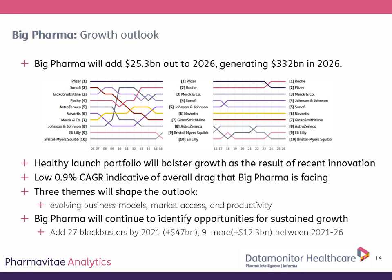So this low 0.9% growth rate out to 2026 really exemplifies the overall drag that Big Pharma is facing, and these headwinds are pretty well known: essentially expiring franchises, and again, this overlying scrutiny on drug pricing. So you can see here, there are three themes, in our opinion, that continue to shape this outlook. And what we've seen is that while strategic trends over the last few years have led to companies focusing on demonstrating strength within a particular market, within particular geographies, there are a few specific examples that are going against the grain.